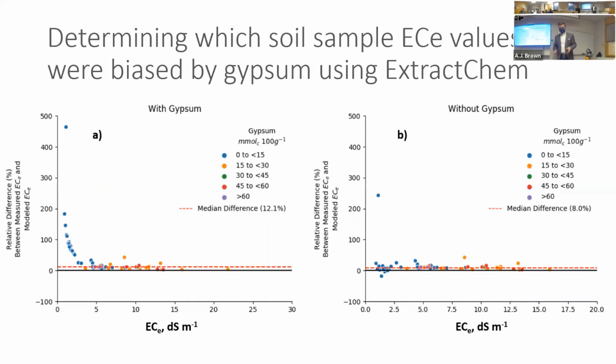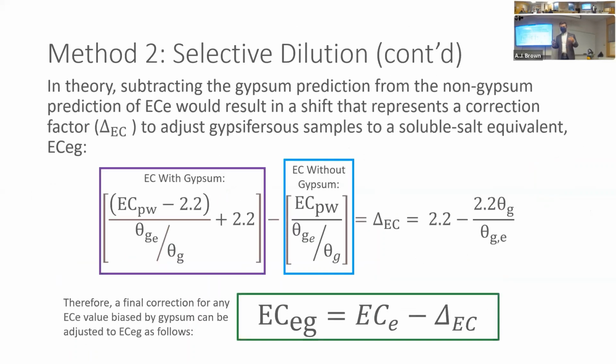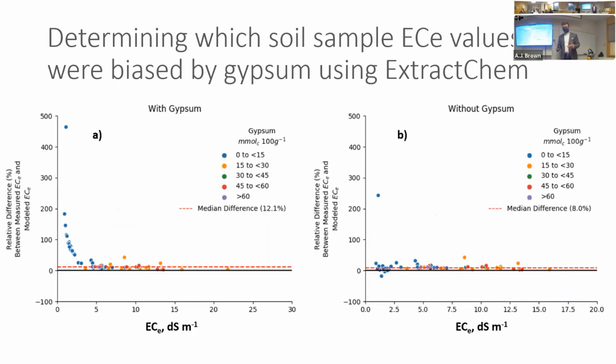So with these two methods, we wanted to apply them to the data and the 54 pairs that we obtained in the Fairmont district. And before we could decide which samples needed correcting out of those 54 pairs, we had to come up with a way to figure out which samples were biased and which are not, because we need to justify that before applying the correction. And so this is what we did.